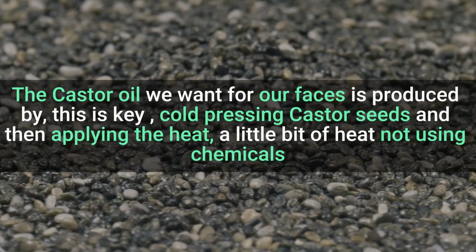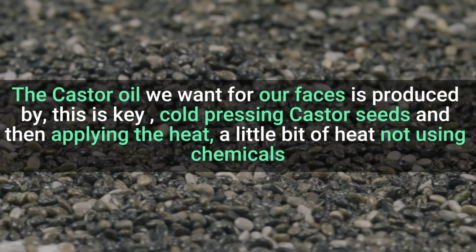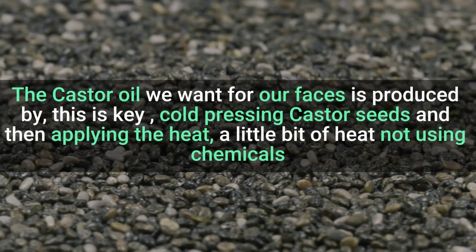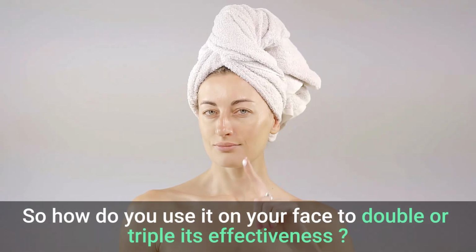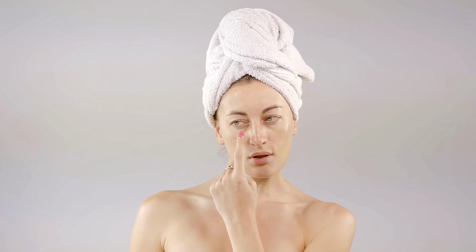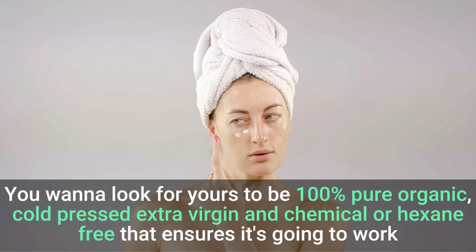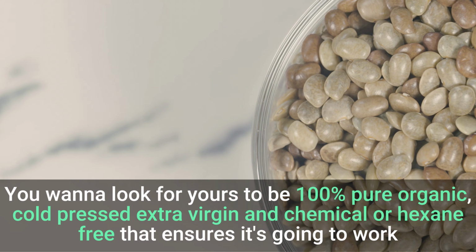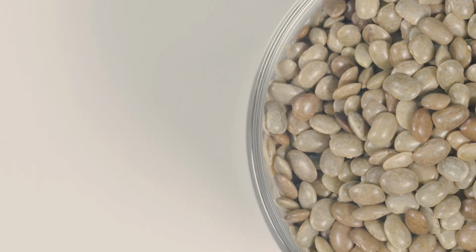Now, the castor oil we want for our faces is produced by, this is key, cold pressing castor seeds and then applying a little bit of heat, not using chemicals. So how do you use it on your face to double or triple its effectiveness? Well, here's the thing, there's all kinds of products out there. You want to look for yours to be 100% pure organic, cold pressed, extra virgin, and chemical or hexane free. That ensures it's going to work.